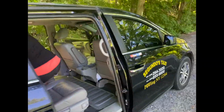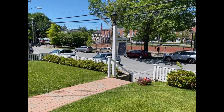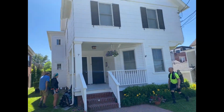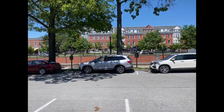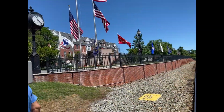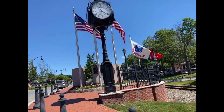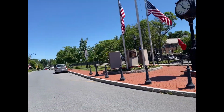Our shuttle now, and we're going into town. Here at the station inn, there's the trains coming by right as we're getting there. That's pretty cool. And there it is. It's kind of cool. They have all these veterans that are honored here. They're called memorial trees. Look at how beautiful this is. I love it when people honor their veterans. The whole park, it's just beautiful.